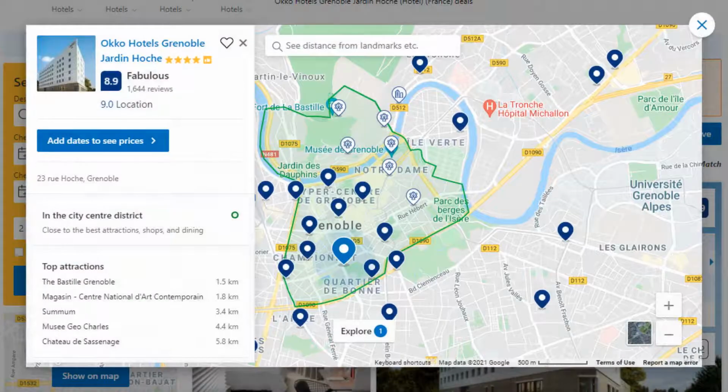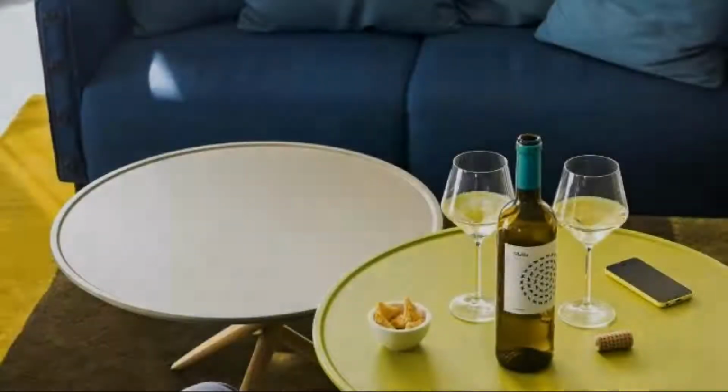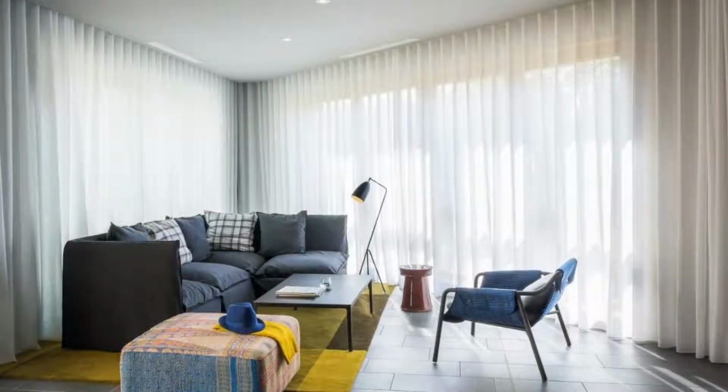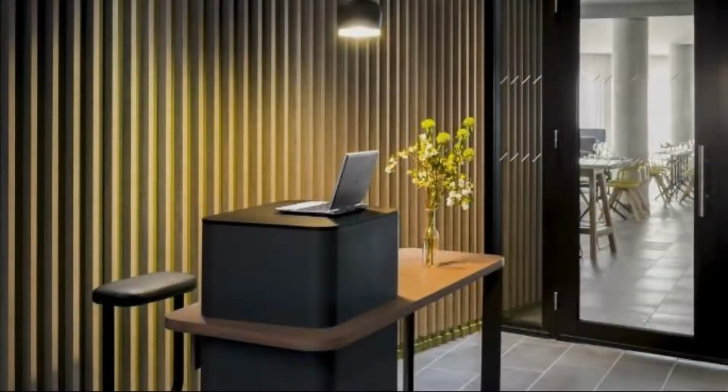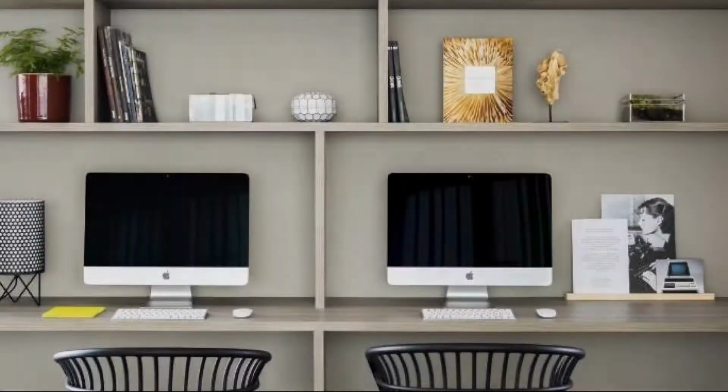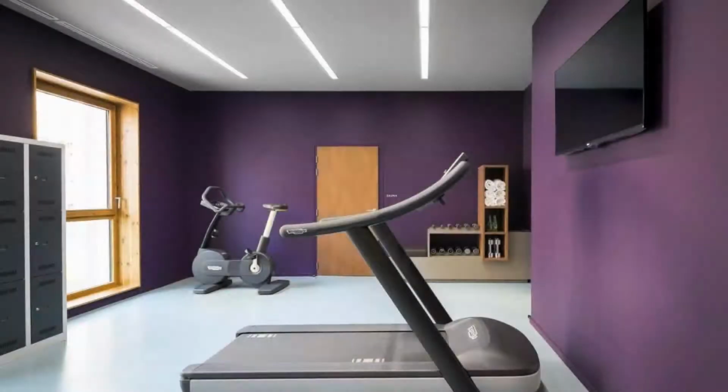Number 8. It is a 4-star hotel. The location of this hotel is first class and guests love walking around the neighborhood. Check-in time is 2 p.m. and check-out time is 12 p.m. Guests are required to show a photo ID and credit card at check-in. Pets are allowed in this hotel.